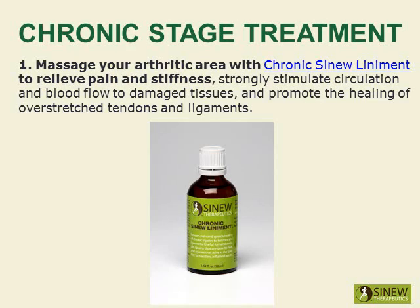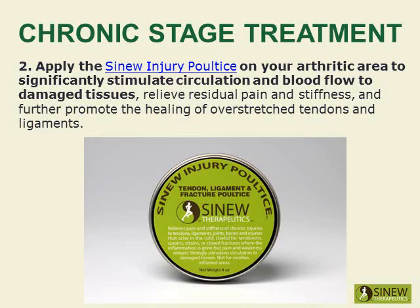Massage your arthritic area with chronic sinew liniments to relieve pain and stiffness, strongly stimulate circulation and blood flow to damaged tissues, and promote the healing of overstretched tendons and ligaments. Apply the sinew injury poultice on your arthritic area to significantly stimulate circulation and blood flow to damaged tissues, relieve residual pain and stiffness, and further promote the healing of overstretched tendons and ligaments.